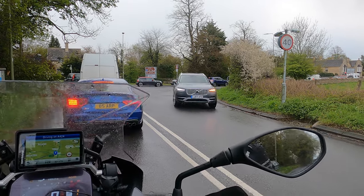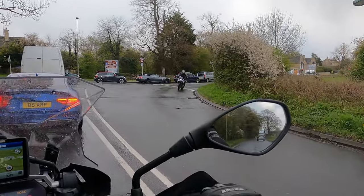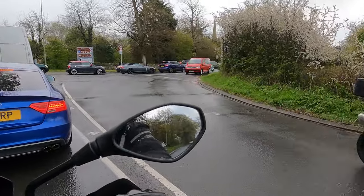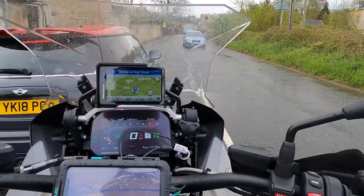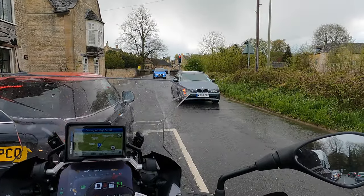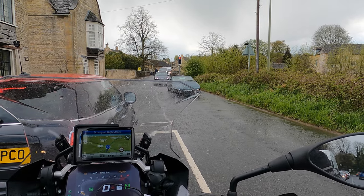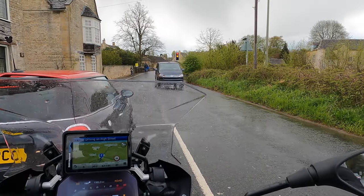Burford, medieval market town. Medieval. And another bike. You're just as wet as me. Put it in neutral and just pull that brake on. The hold comes on and you're locked on. Can't roll anywhere then. It does work in gear as well, so you can pull off on a hill. Go.